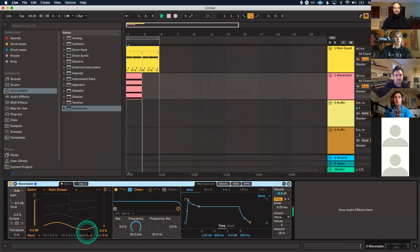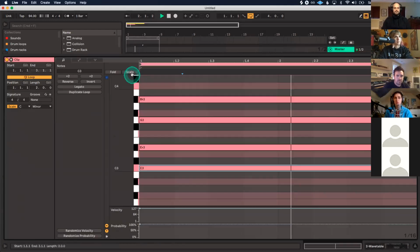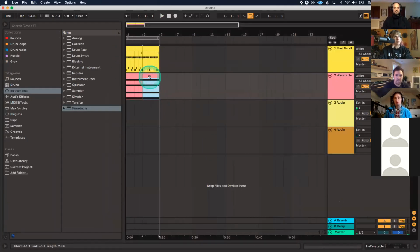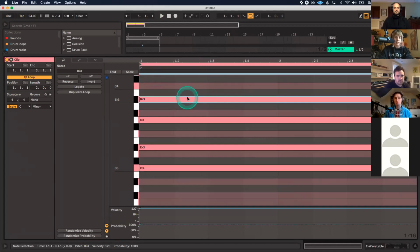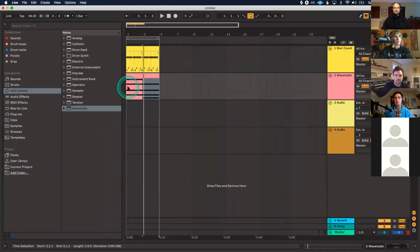Sweet. I'm going to change this wave a little bit. Nice. Dope. So I'm going to duplicate this. And then just to change it up a little bit, I'm going to take this top note down an octave, holding down Shift, hitting the down arrow on my keyboard. And now we've got a little variation there. So here we go.